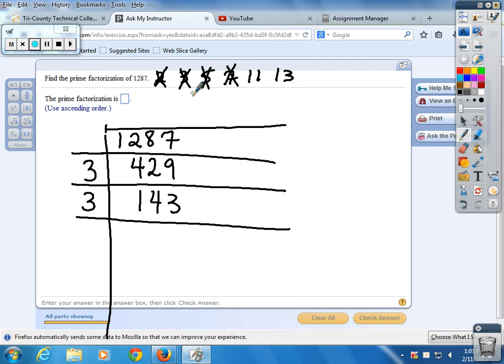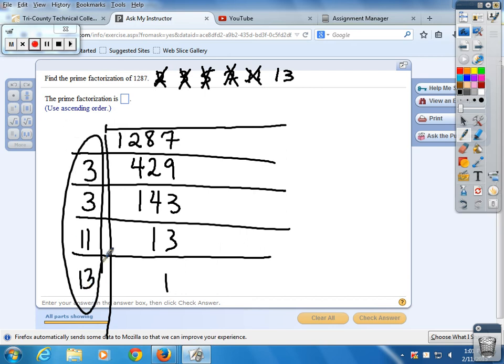11 will go into 14 how many times? One time, that'll leave a 33, so 11 will go in there 3 times. And then, what number will go into 13? And there is your prime factorization of 1287.